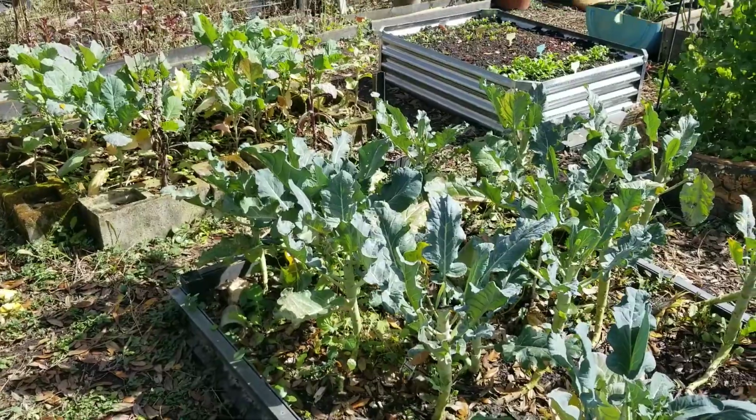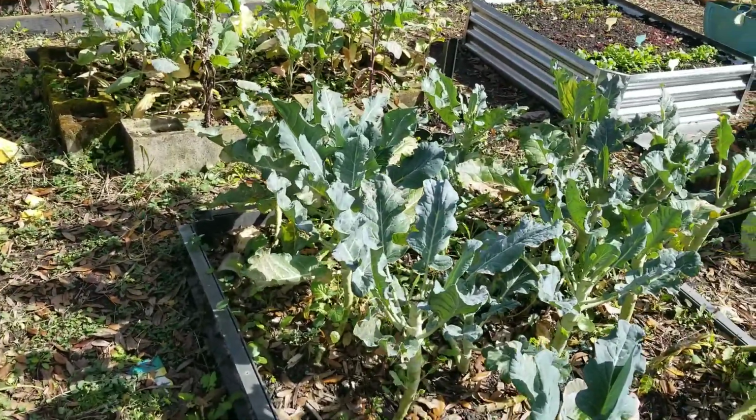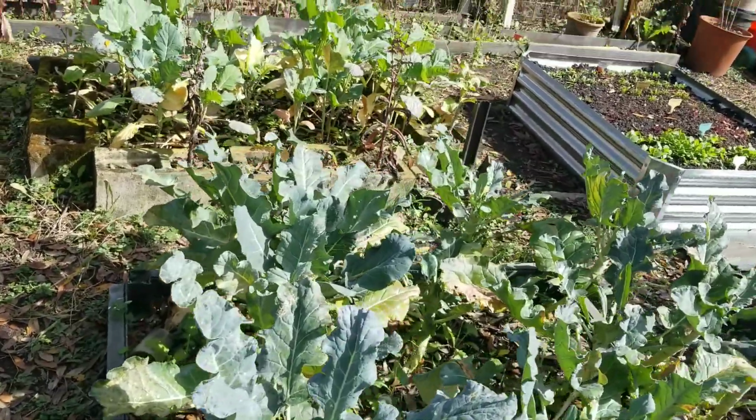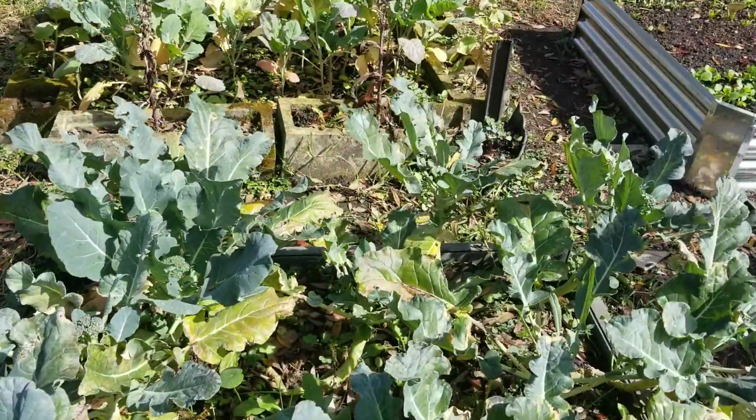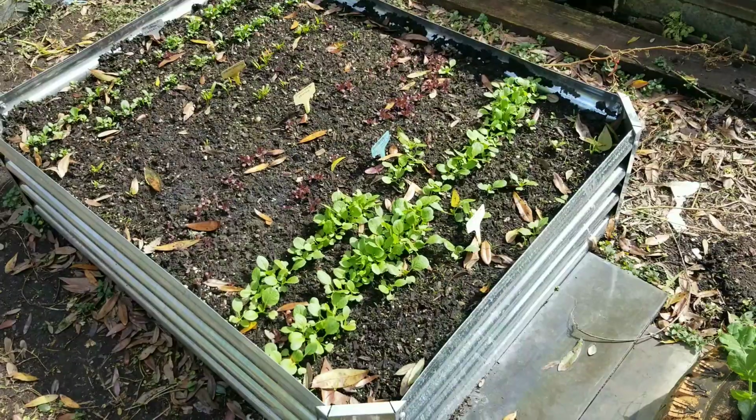It did get a lot of frost on them, so I've been cleaning up the frosty limbs and branches and everything and giving them to the chickens. But you can see that I've harvested all the broccoli heads.